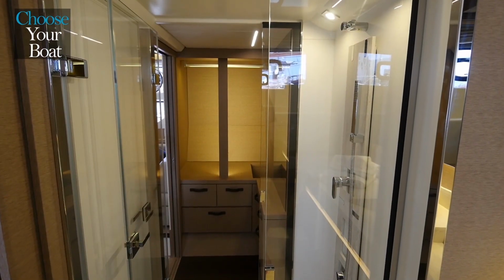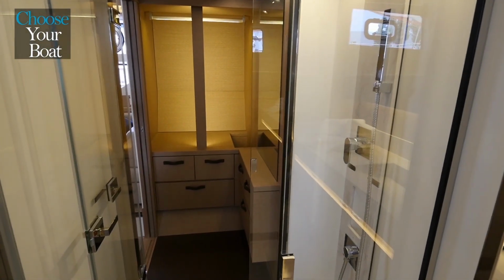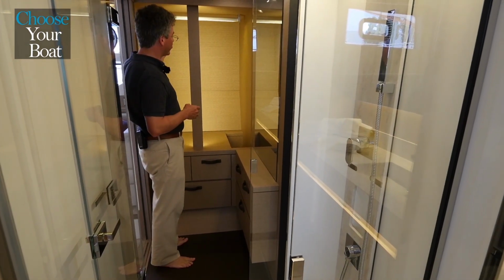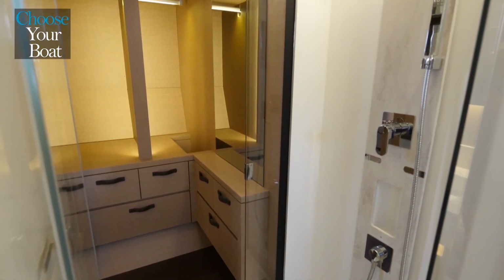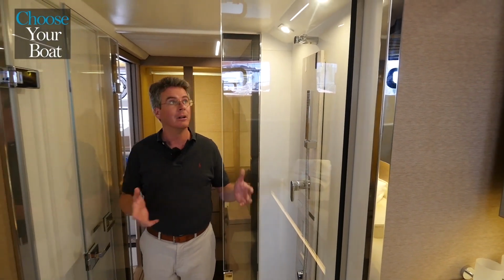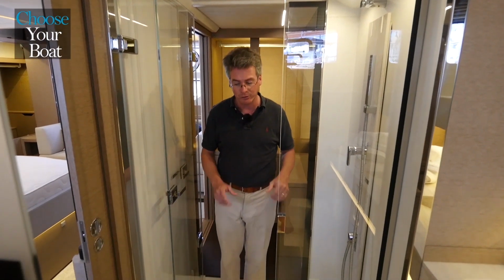One of the truly unique features of this boat is the full beam walk-in closet and washroom. You can see as you come into this space here that you've got plenty of storage in terms of hanging lockers. You've got drawers underneath. You have a mirror. You're in a very nice space. As you step through from a glass door into the shower, nice headroom in the shower, nice fittings, Corian flooring and so forth.